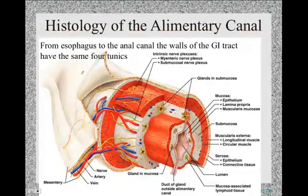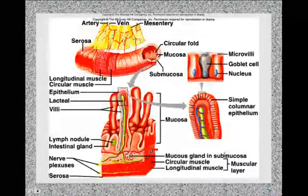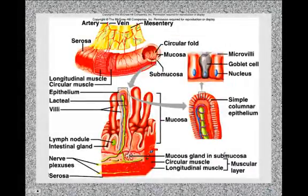Okay, so again, this is just the same picture that we just looked at. From the esophagus all the way to the anal canal, the walls of the GI tract are going to have these same four tunics: the tunica mucosa, tunica submucosa, the tunica muscularis, and the tunica serosa. Now what's interesting is the mucosa layer will look different in different parts of the alimentary canal. Remember we said they still have these same four layers, but these layers may have slight variations depending upon where they are in the alimentary canal.